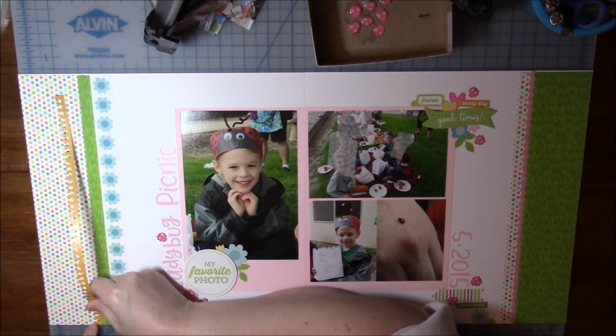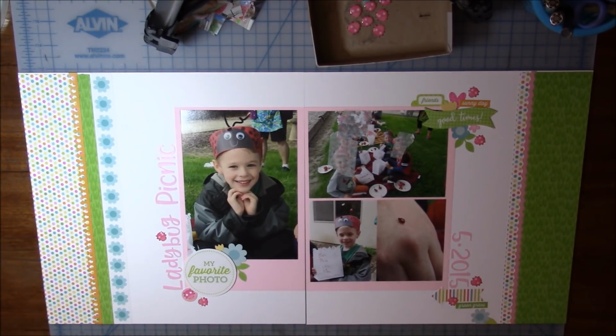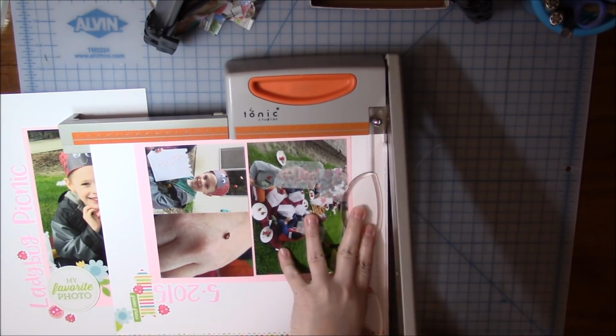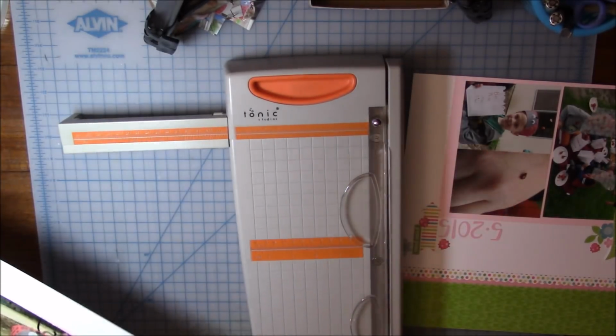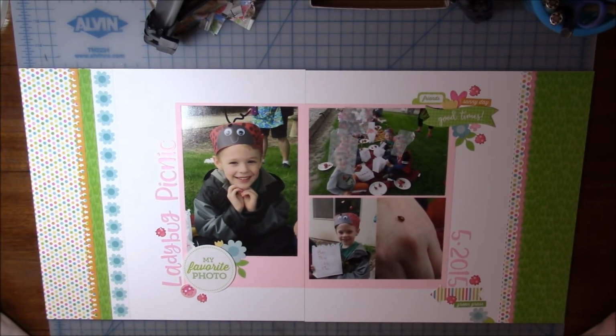So just to add a little bit more around, I have this border sticker, another border sticker, and it kind of pulls in the orangey colors that are up in the top right cluster. So I went ahead and added that, and now I'm trimming down my layout just a tiny bit. And that is mainly how this part of the layout's going to go. And I really like it.